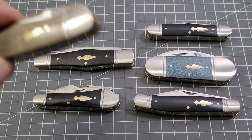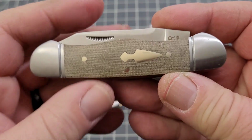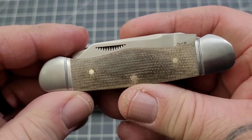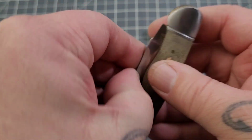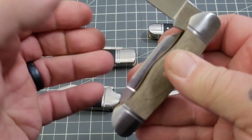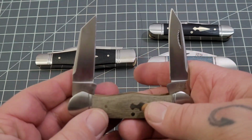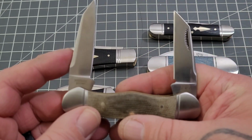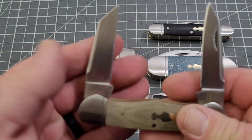The first one is the 002 Kayak. The second one out, obviously, you've got this tan Micarta. This right here is a 2-bladed knife. It's kind of that canoe style, but it is Andy Armstrong's flavor on it, so that is why it is called a Kayak.